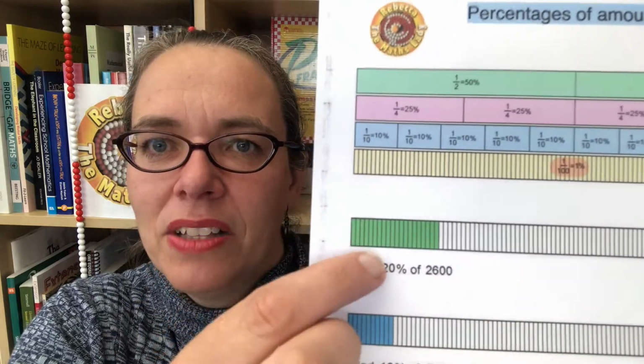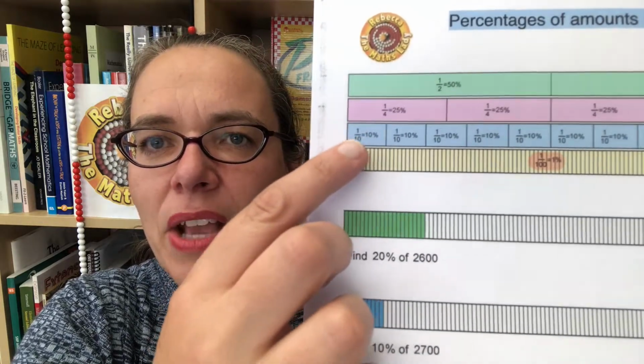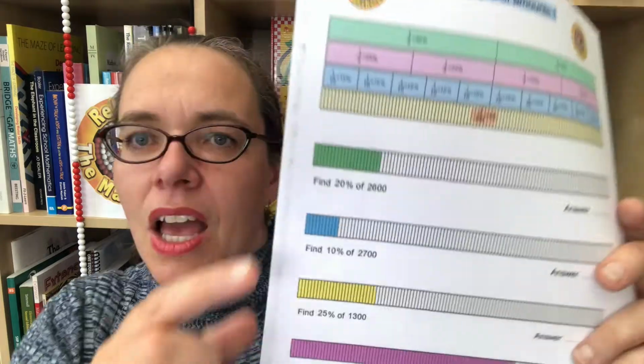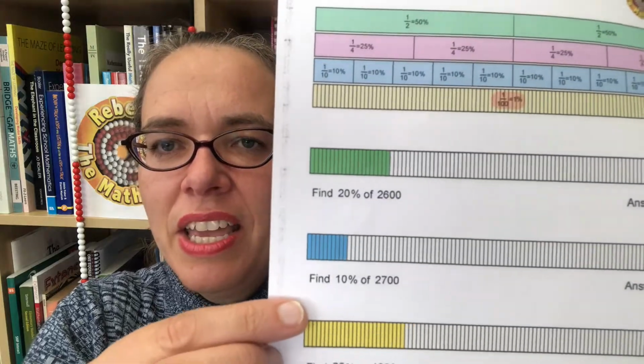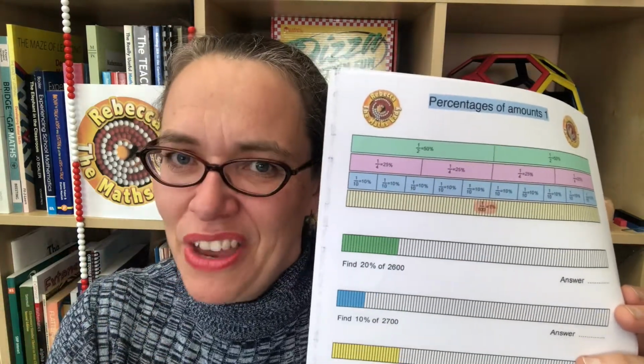Others might say, well, 10 of these bars are 260, because 10 make 1/10, and I need 2 lots of 260. And all the questions on the sheets on percentages are structured in this way to help children understand each other when they're using different methods and deeply understand their own thinking and be supported to justify their own thinking.